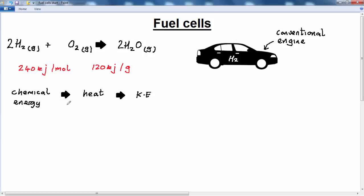The problem is, in this type of energy conversion, which involves releasing heat and then using that to produce kinetic energy, a lot of the heat escapes, is lost. So this type of energy conversion can have an efficiency as low as 30%. A lot of the energy in this reaction is wasted as heat, it's not converted into kinetic energy.